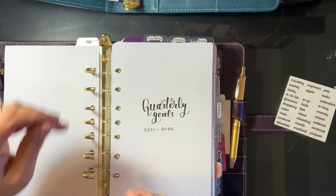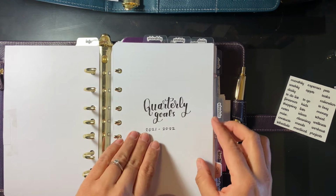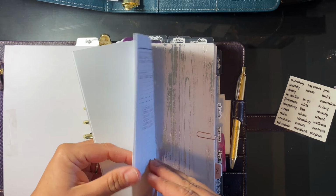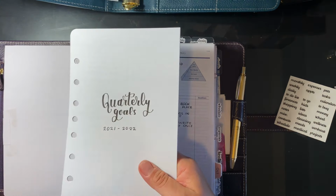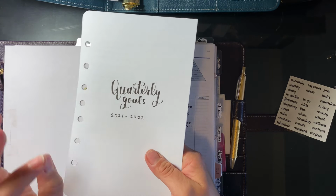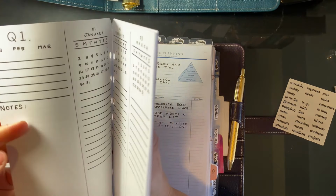And I might just use a Cloth and Paper tab, like a round side tab, just to differentiate. This is something that I made myself, but I did create it from Cloth and Paper's yearly overview or something like that. I'm not reproducing this. This is just strictly for my own use. I would never, ever do that because obviously that's copyright infringement. But I'll show you what I did.